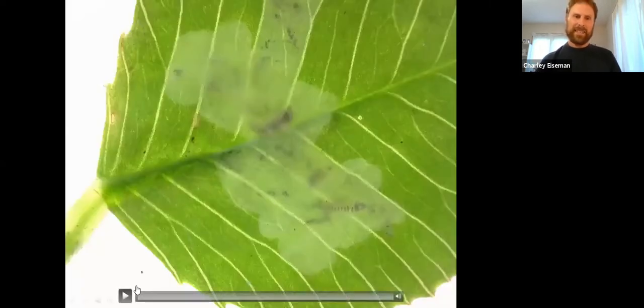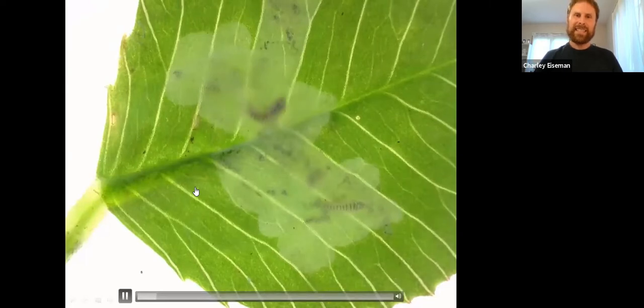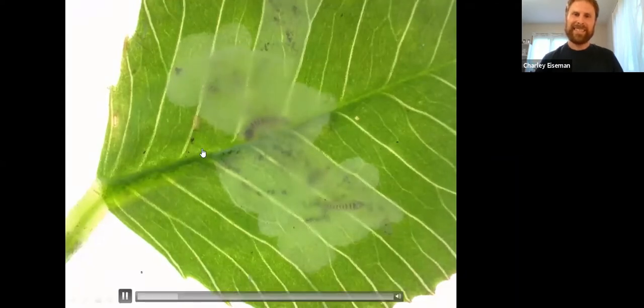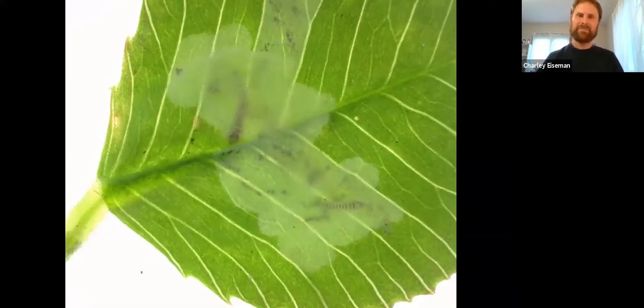And here is another video by Mike Palmer showing how a blotch mine is made. This is in a clover leaflet. And this larva here is just kind of moving around at random, little nibble here, little nibble there. It seems like that area right there was extra tasty. It spends most of the rest of the video just feeding right there.